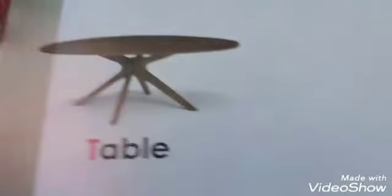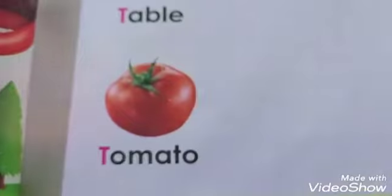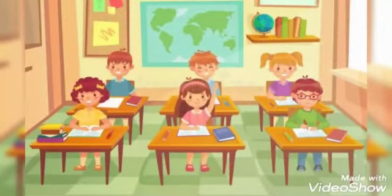Once again, truck, television, table, tree, tomato, train. Let's write the letter.